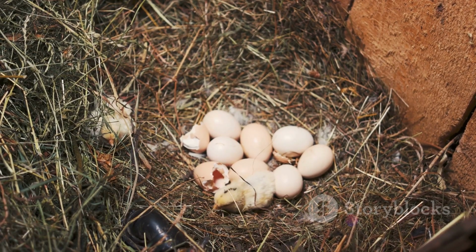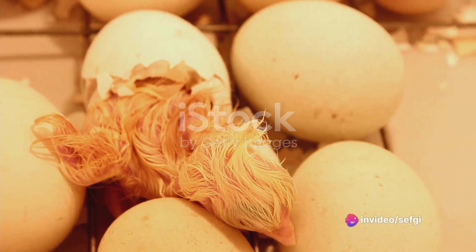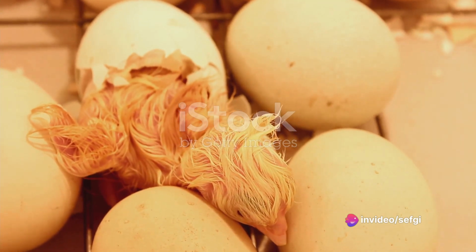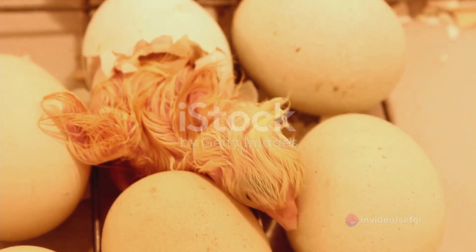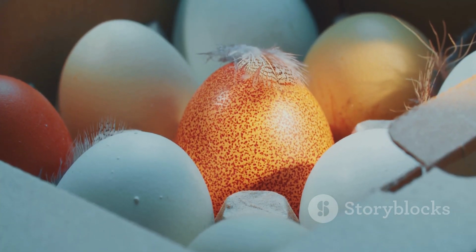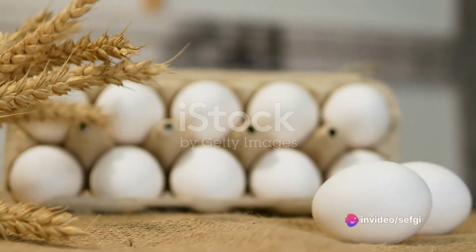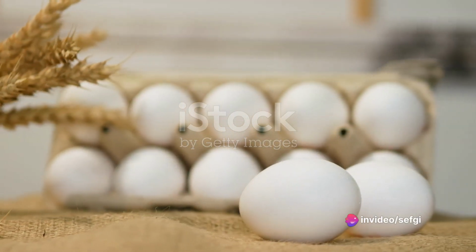Now remember those tiny pores we talked about in the eggshell? They've been doing a wonderful job so far, allowing oxygen in and carbon dioxide out, but there comes a point when these pores just can't keep up with the chick's growing need for oxygen. This is when the chick takes matters into its own hands, or rather, its own beak.